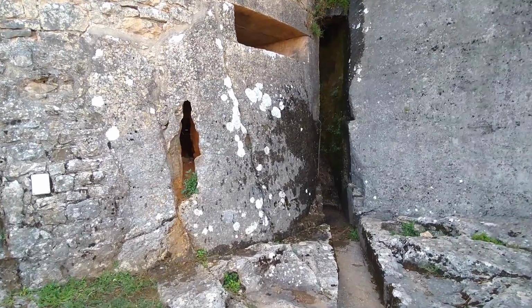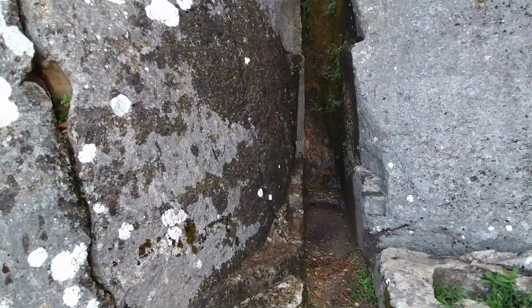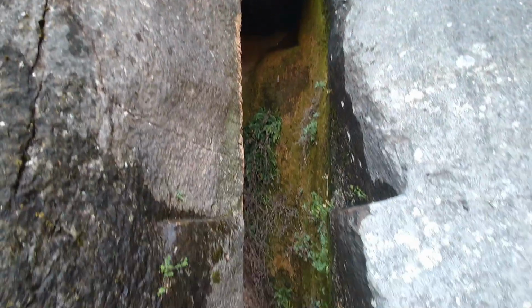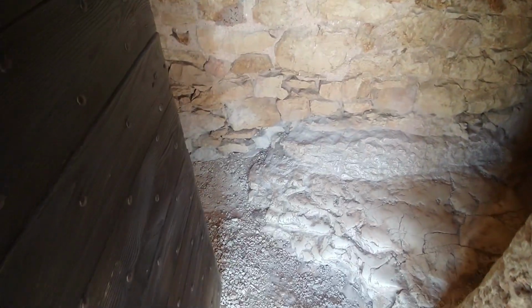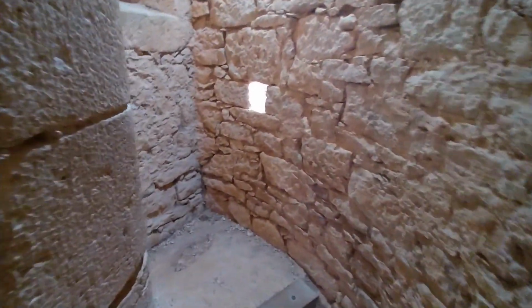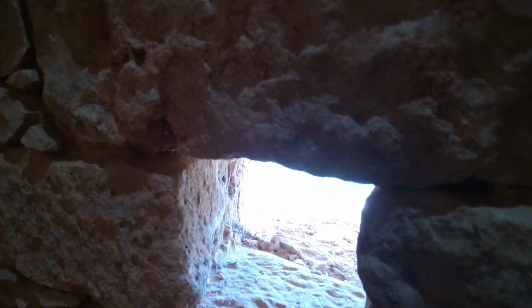In the nook between the great tower and the lodgings, there is a drain. This is the drain for the latrines in the great tower. Now let's go back up to the entrance of the square tower via the chicane. The chicane is a narrow zigzag corridor for pedestrians. This way they could enter the castle in case of an attack.